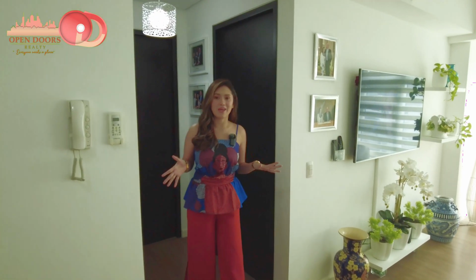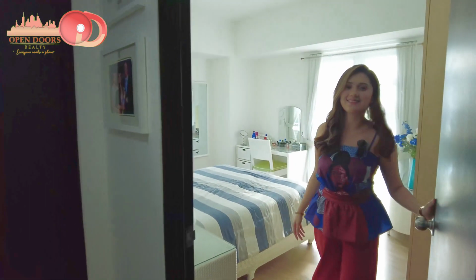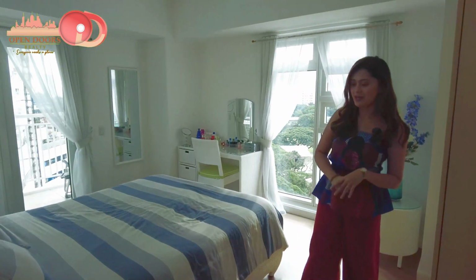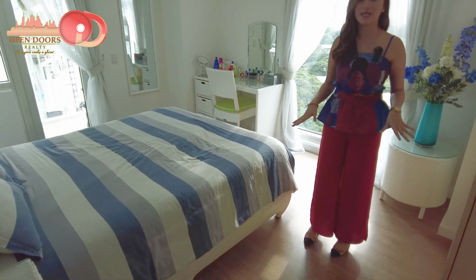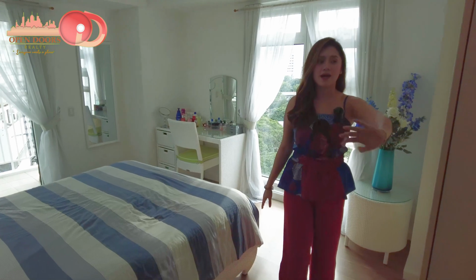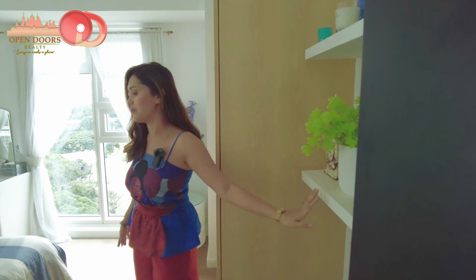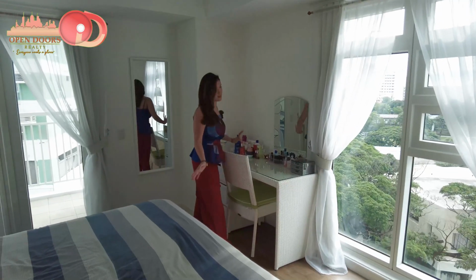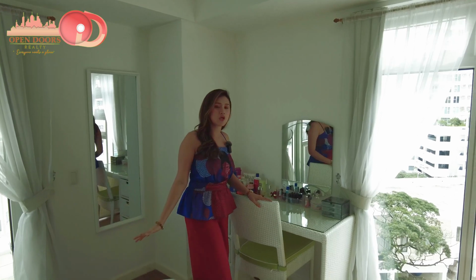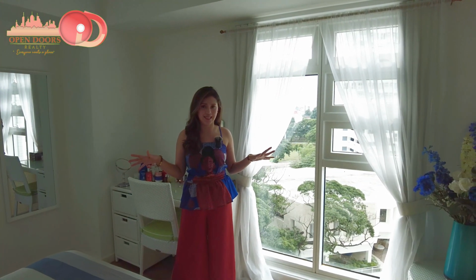This is what we've been waiting for, the master bedroom. Come inside. Here the bed frame is from Metamorphos. Flooring is Sumatra teak wood. You have here the hanging shelves where you can put your ornamentals. Bedside table from Metamorphos, and this one as well. It's good being a corner unit, as it will give you more natural lighting.